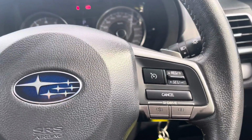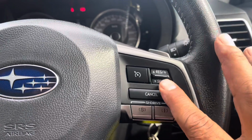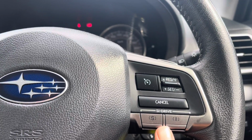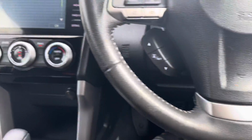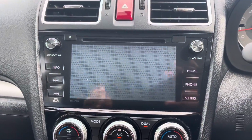And then on the right side of the steering wheel you've got your cruise control, so you can set your cruise control there. Underneath that you've got your drive select, so that's part of your transmission. You've got your normal drive and then you've got your sports drive. Okay, all right, so having a look at the audio sound system there, basically put it in reverse.